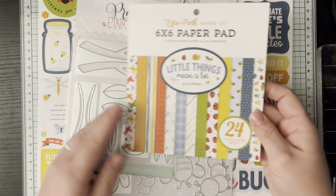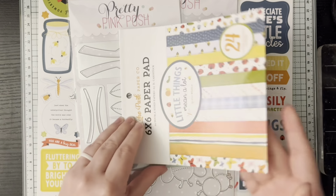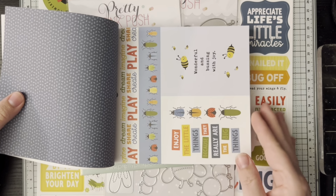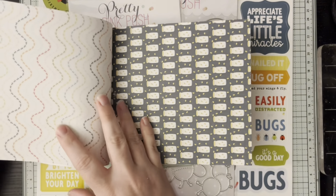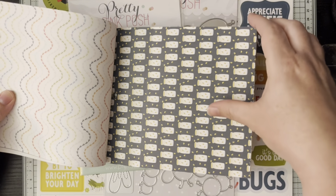So for my 15 cards this quarter, I'm going to be using the Little Things Mean a Lot paper pad by Echo Park here. This is one of the ones that I purchased lately when they had a giant sale.